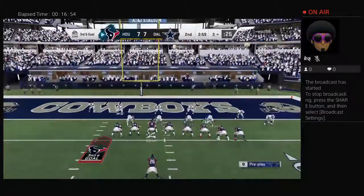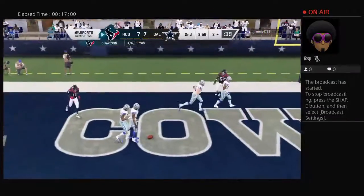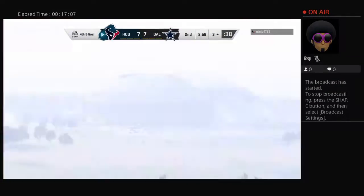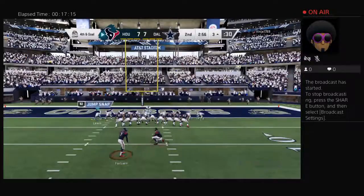This is 3rd and goal now. 80,000 on their feet here at Arlington. Meanwhile, on 3rd down, they take a shot at the end zone, but it's incomplete. So they opted to pass for it on 3rd and goal. Let's see what they do on 4th and goal. Well, I think they threw it with the idea that if they didn't get it, they would go for it on 4th and goal. So they've got another play in their pocket.